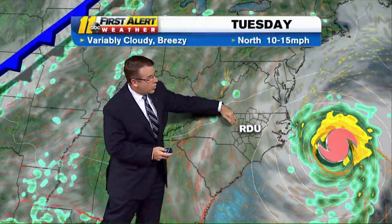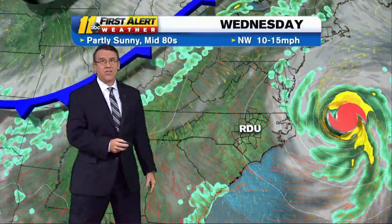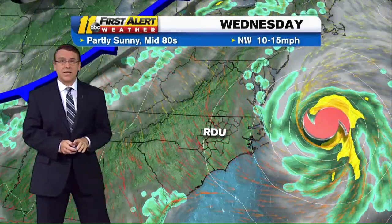For us tomorrow, a north breeze. We'll see a lot of clouds, temperatures a little cooler, low 80s. Then as we go into Wednesday, a northwesterly breeze becoming partly sunny to mostly sunny later in the afternoon, as Maria is going to be staying offshore.